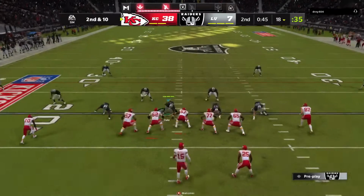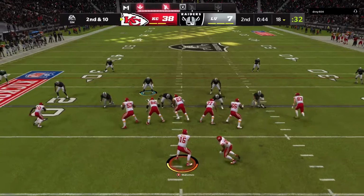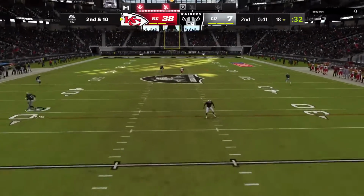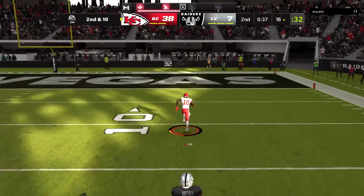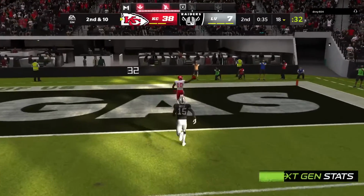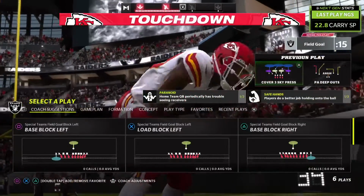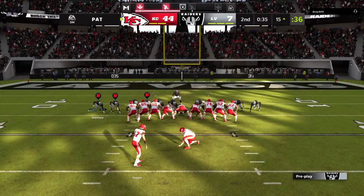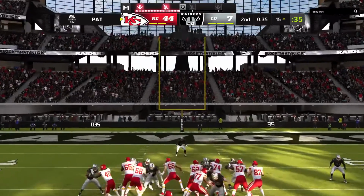Here's 2nd and 10. They go play fake. Mahomes. And going deep for Hill. And that's caught inside the 35. You gotta love it, baby. Give me some more. And all the way in for a Kansas City touchdown. I think you can make a fair case for Tyreek Hill being the most explosive player in the NFL when he gets his hands on the football, and that was Exhibit A.